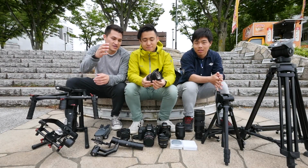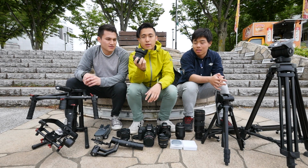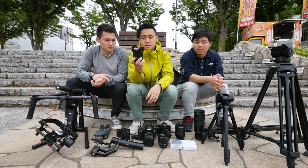So the last lens that he's going to introduce is a wide lens used for his Canon. 14 millimeter. If you want to take a huge, really wide picture, then this is the best one for me so far.